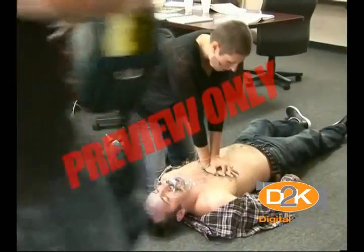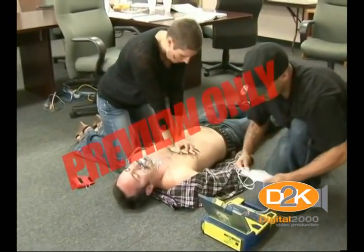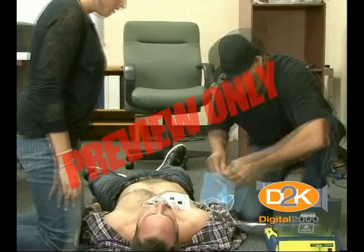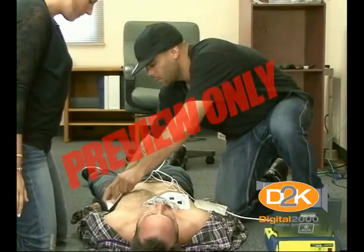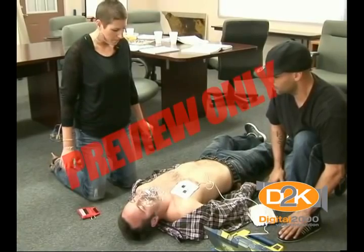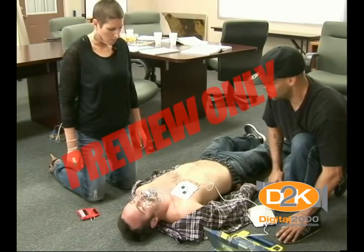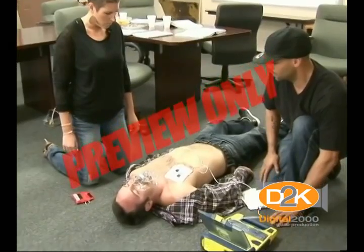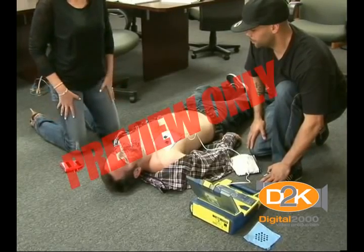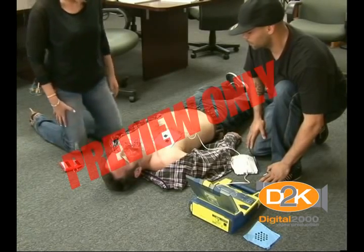One, 2, 3, 4, 5, up to 24. Place one pad on their upper chest. Peel second pad and place on their lower chest as shown. Do not touch patient. Everybody clear? Clear. Do not touch patient. Analyzing rhythm. Shock advised. Everybody clear? Charging. Stand clear. Shock will be delivered in 3, 2, 1. Shock delivered. It is now safe to touch the patient.